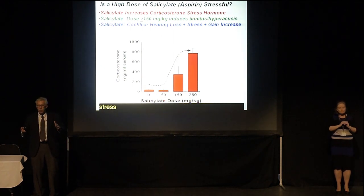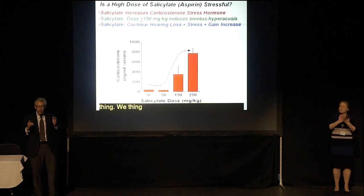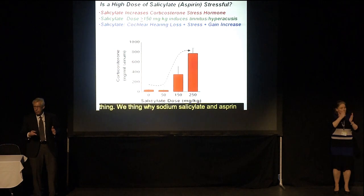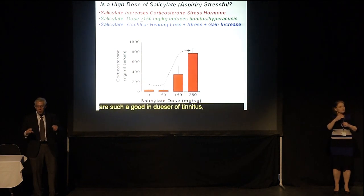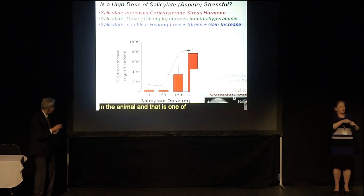So one of the things we think is why salicylates and aspirin are such a good inducer of tinnitus: it not only causes a hearing loss, it actually creates a state of stress in the animal. And that may be one of the triggering factors for tinnitus.